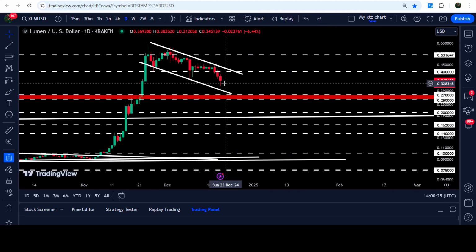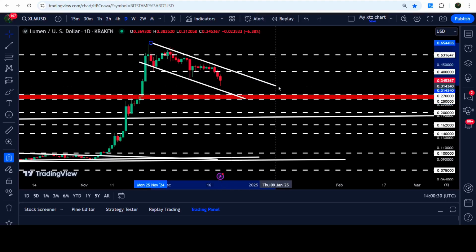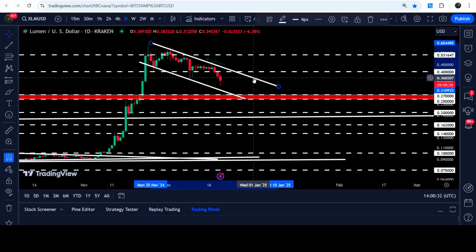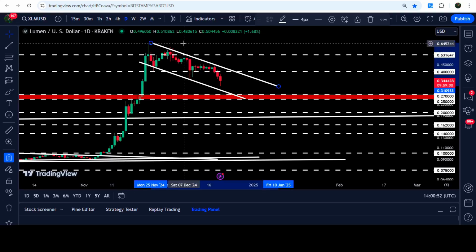And for example, if the price of Stellar bounces from this support of the channel, then it can hit the resistance somewhere here, approximately at 36 cents. By the way, we have also broken down this very strong and long-term support that I've been showing in my previous videos. That was here at 40 cents, and now it can be flipped into a strong resistance for the price of Stellar. By the way, the technical target in case of breaking out the resistance of this channel will be here at the top of the channel. That will be approximately at 63 cents.